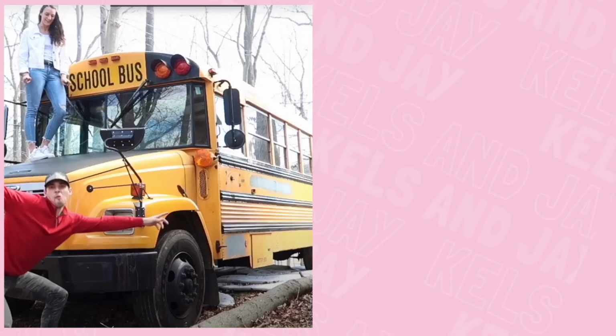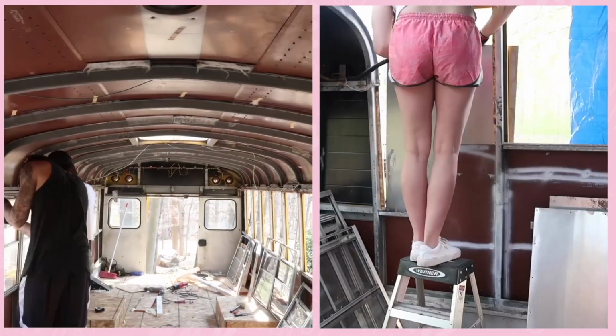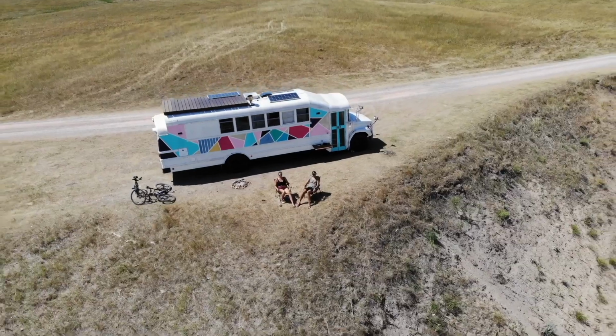As some of you may remember, back in 2019, we bought a school bus, we converted it into a tiny home on wheels, and we traveled all around the country. We spent $26,000 on that school bus conversion, and we were able to pay for that over the course of 8 months. Jay and I both had full-time jobs, and $26,000 spread out over that time wasn't too bad.